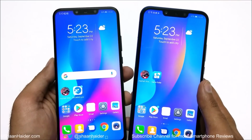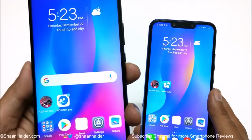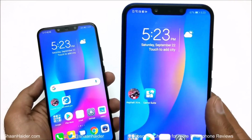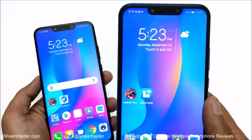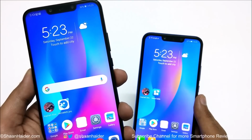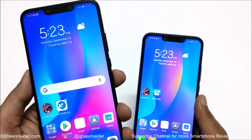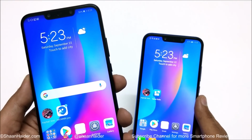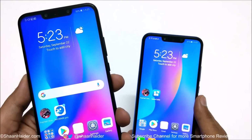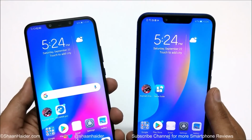So the very first reason is going to be the hardware and the gaming performance. Huawei Nova 3 comes with Kirin 970 processor, Mali G72 GPU, while Huawei Nova 3i comes with Kirin 710 processor with Mali G51 GPU. So the performance of Huawei Nova 3 is going to be better compared to Huawei Nova 3i, especially when it comes to gaming because it comes with better GPU. So if you are one of those guys who are very much concerned about the gaming capability of the device or the performance overall, then you must go with Huawei Nova 3 instead of Huawei Nova 3i.